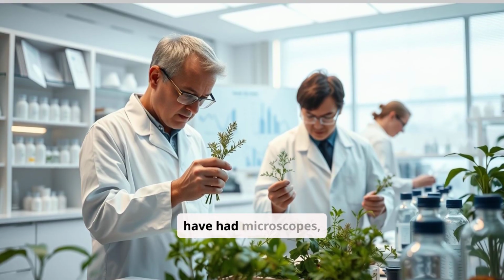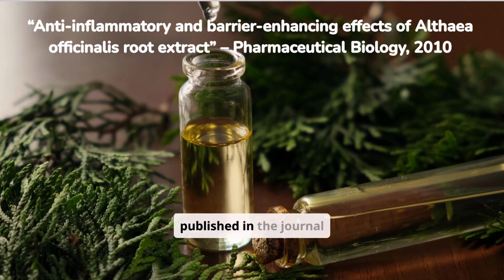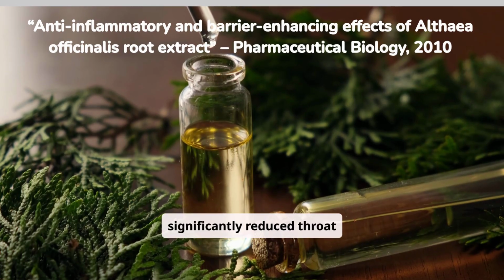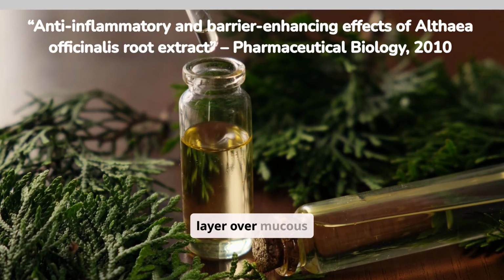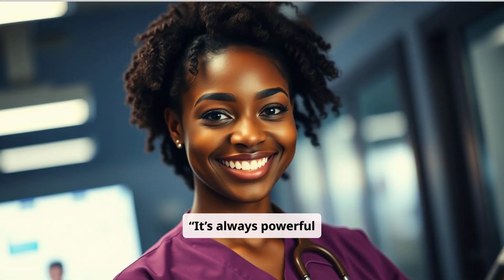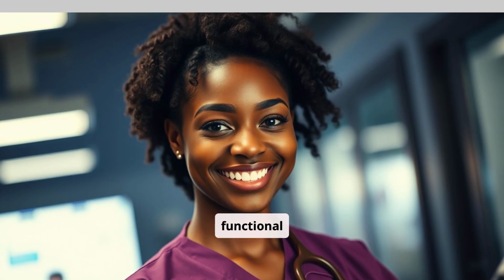Ancient herbalists may not have had microscopes, but they knew marshmallow root worked. Today, science is catching up. In a 2010 study published in the journal Pharmaceutical Biology, researchers found that marshmallow root extract significantly reduced throat irritation and inflammation. The mucilage forms a protective layer over mucous membranes, exactly what traditional herbalists have said for centuries. It's always powerful when modern research confirms what herbal traditions have passed down. Marshmallow isn't just folklore, it's functional.